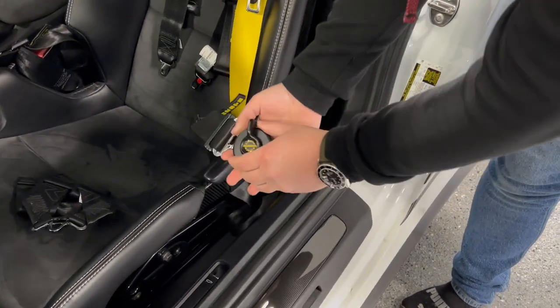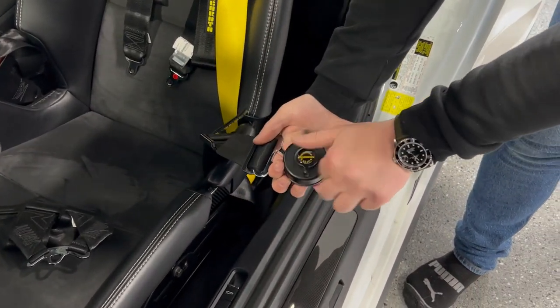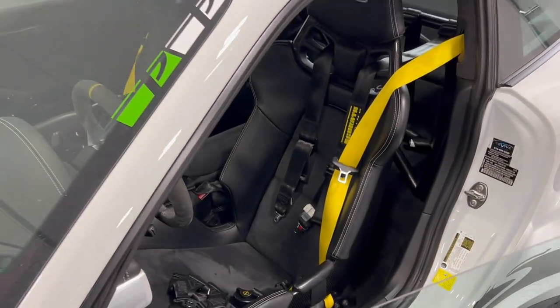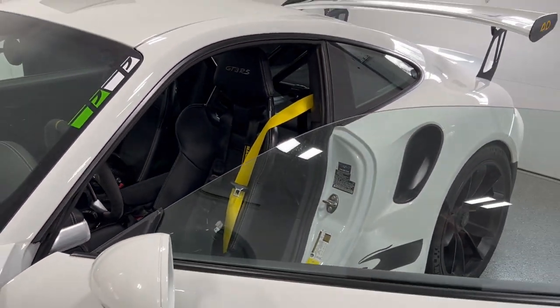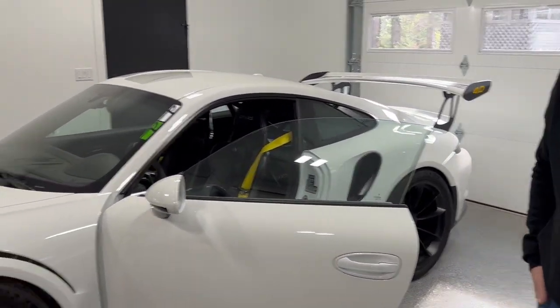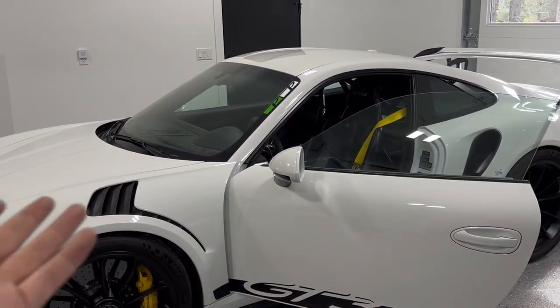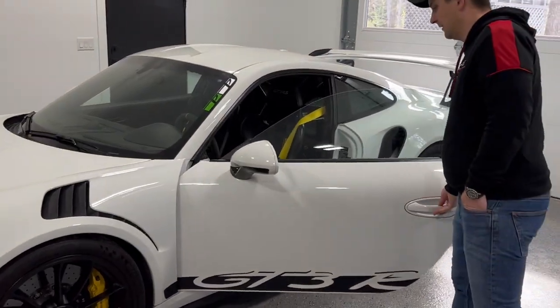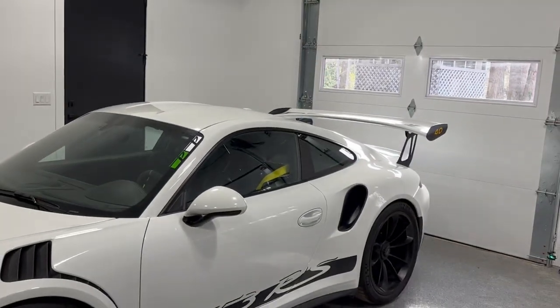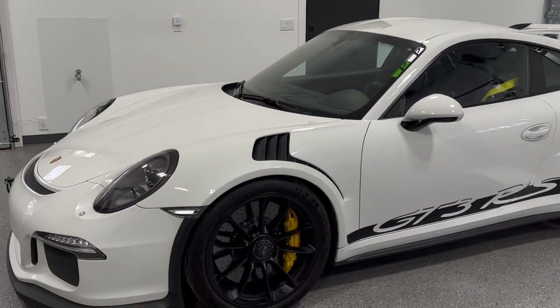Oh, nice. All good? And then you just... Nice. Oh, wow, that's super easy. And it's designed so you're not going to hit it by accident, but it's easy to find. It's always in the same spot, obviously, so you can get to it and hit it. Let's say you hit a wall at 100-some miles an hour, you can quickly jump out of the car. Fires happen and crazy stuff happens.